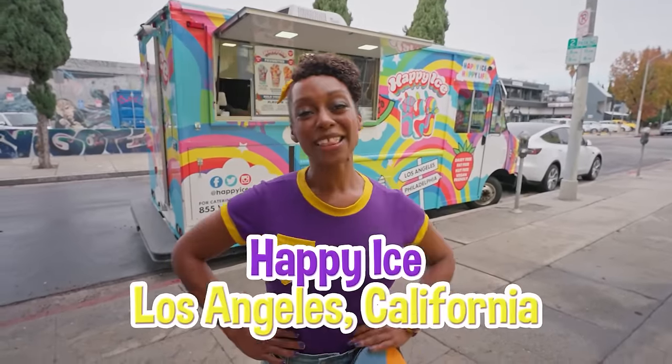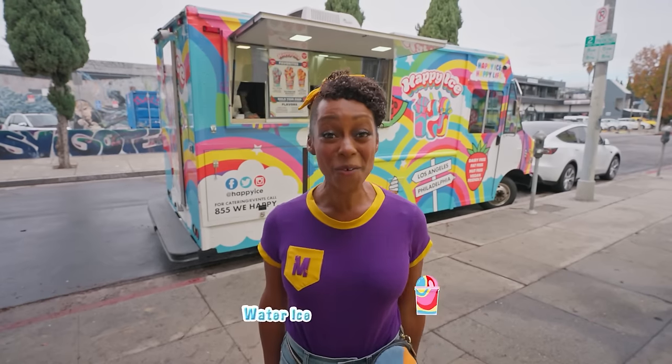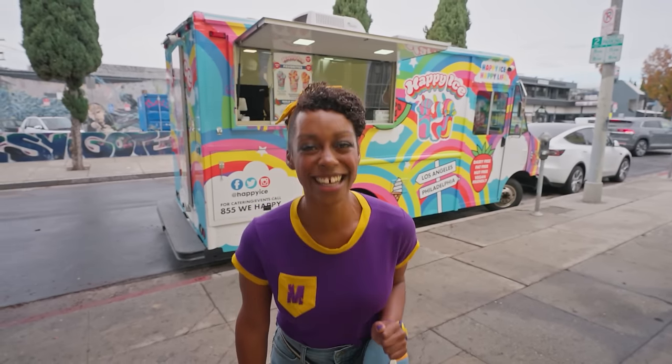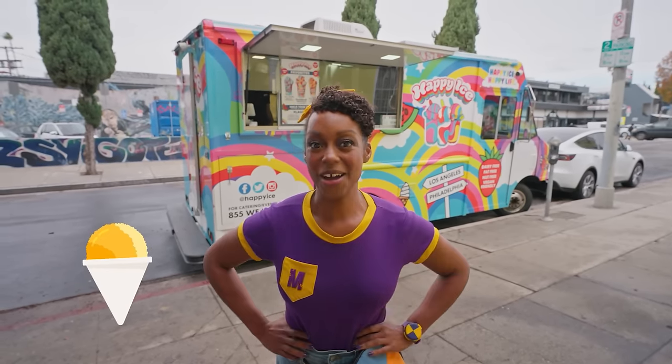And today, I'm at the Happy Ice in Los Angeles, California. And I'm so excited because we get to learn all about water ice. Have you ever heard of water ice before? It's smooth and creamy like ice cream, but refreshing like shaved ice. And I can't wait to taste it.